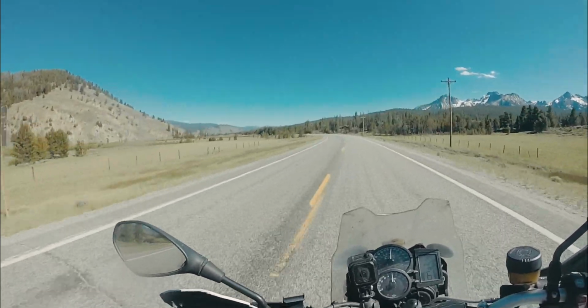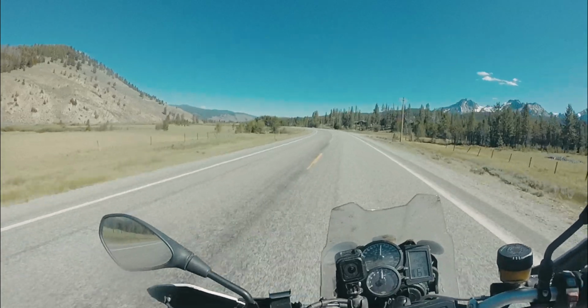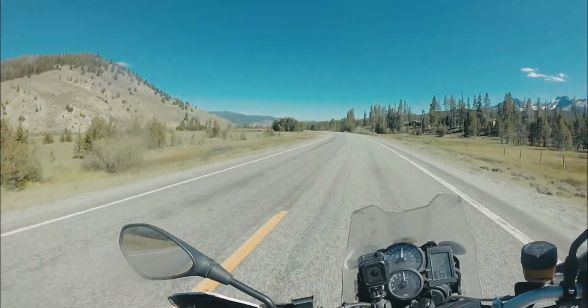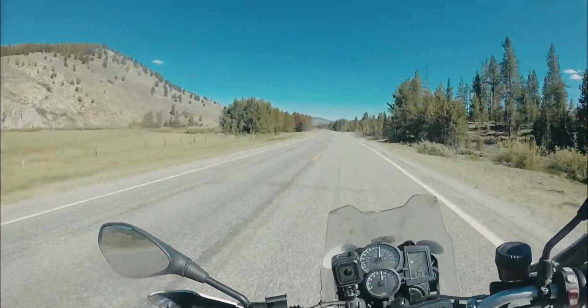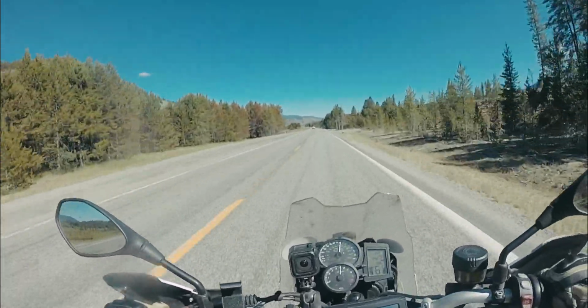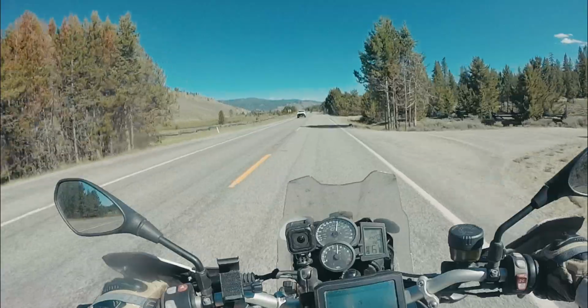I stopped at the other one. I was going to put the drone up, but it was way too windy. So I'm sorry, everybody. I thought that would have been a gorgeous drone spot, and it probably would have. But I do not want to lose the drone in the process.